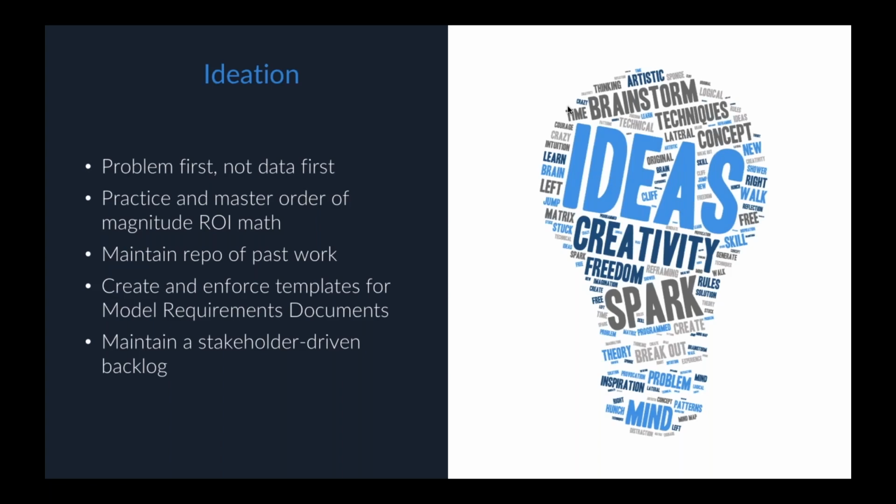There's a huge problem with that, which is who cares what you find unless you can tie it to a business problem. If you start with the business problem and start with the business stakeholders and say, what can we use data science to improve the business? You're much more likely to, at the end of this whole process, have something valuable.